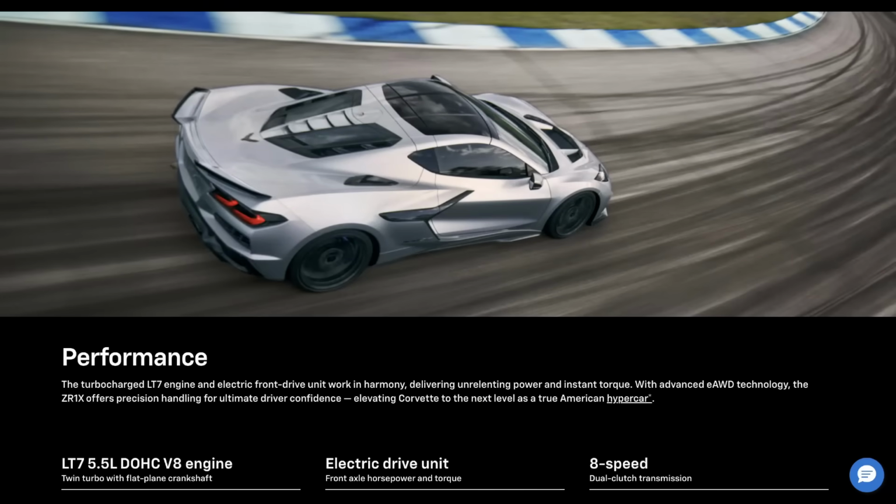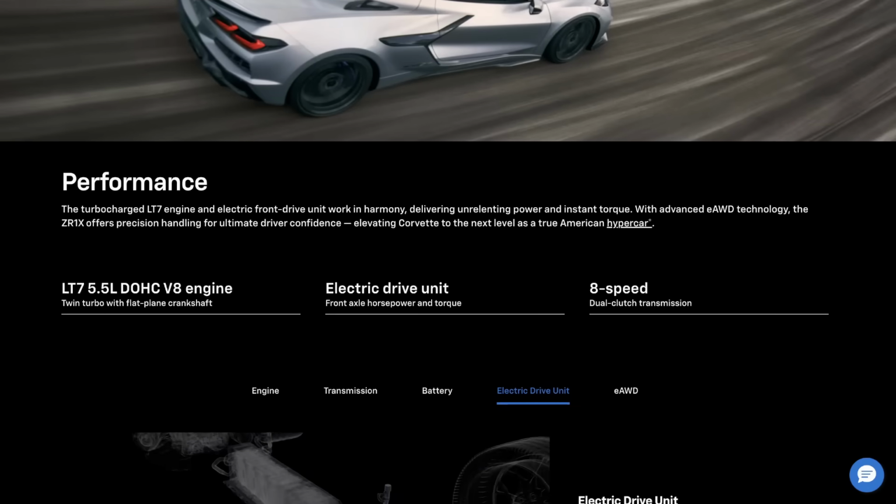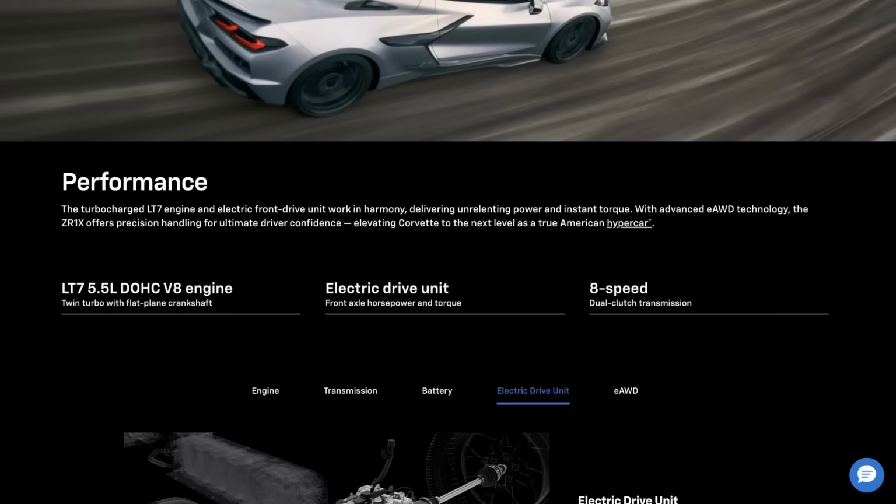This car is obviously still going to be able to be bought without the high wings, so you don't necessarily have to get the ZTK package for it, which again is pretty surprising with this amount of horsepower. The performance here is, of course, a turbocharged LT7 engine and electric front drive working in harmony, delivering unrelenting power and instant torque. With the advanced E all-wheel drive technology, the ZR1X offers precision handling for ultimate driver confidence, elevating Corvette to the next level as a true American hypercar.